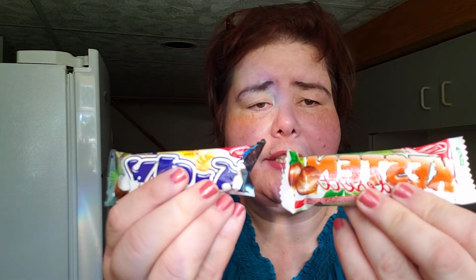Both of these were 39 cents. Keston Dessert. God, what kind of nut is that? There's a nut right there. Let's open it. It looks like a Milky Way. It's not a Milky Way. I like it.